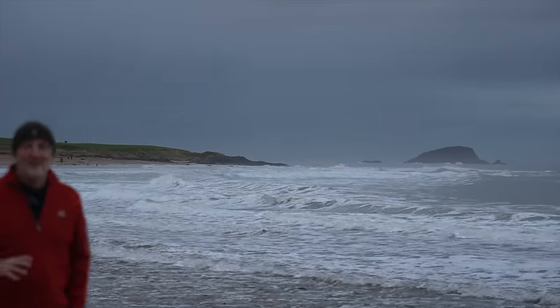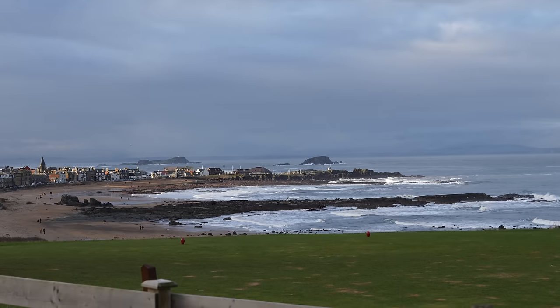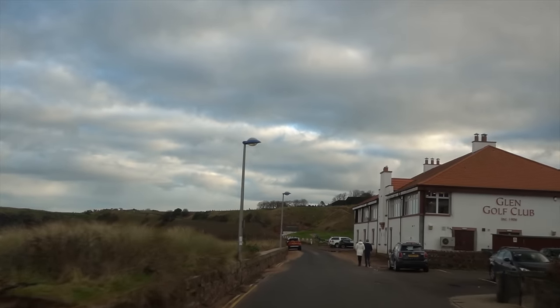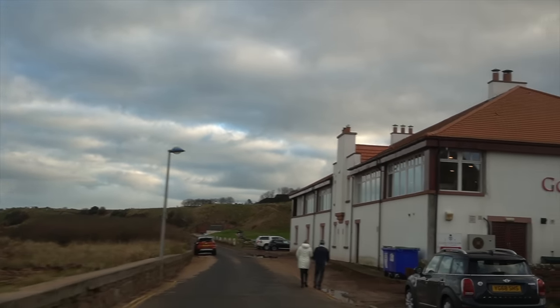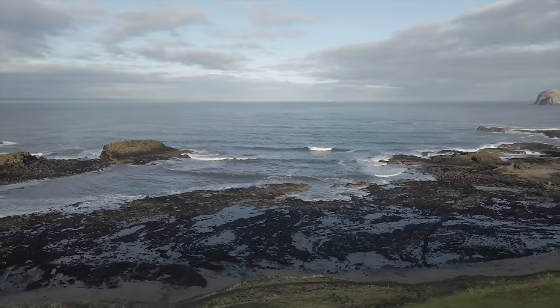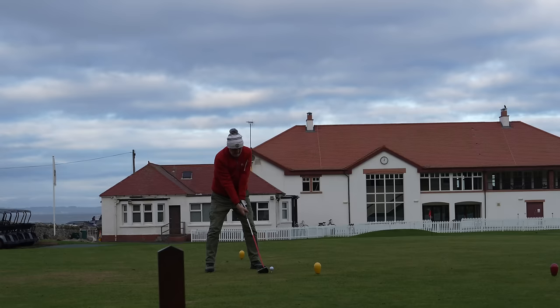You're going to see plenty more coastal views where we're going today, because we're just going a few minutes down the road. This is the beach in North Berwick, and we're off to the Glen. I'm going to show you what is one of the best value courses you will ever see. Coastal views, like, they're just incredible. Blow your mind on what a golf course this is.